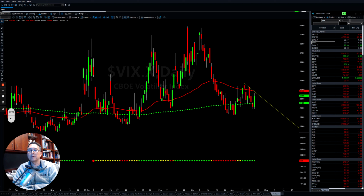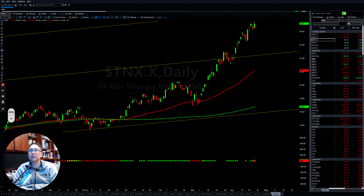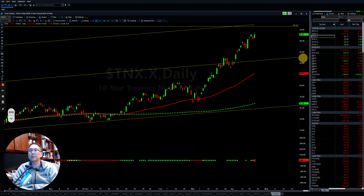But if they break this level here, then we have to watch out for the market to continue to drop to the downside. Look at the 10-year Treasury note. They continue to put it back to the upside. The momentum is still strong. This one will cause the interest rate to rise higher in the future. So as long as they stay above the support, the 10-year Treasury note is still in the upside until they hit that level there.